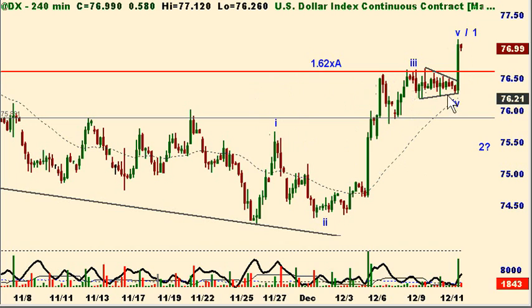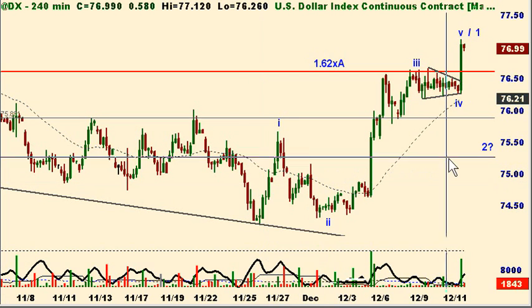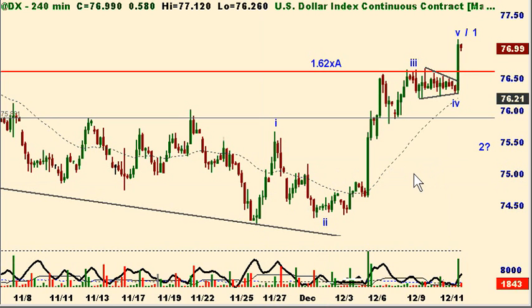At any rate, from there, we did carve out what appears to be a triangle, and you can relabel this rally 1, 2, 3, triangle 4, which is a classic Elliott wave scenario, and then an impulse 5 up, completing what perhaps is wave 1 of a trend change to the upside in the dollar. This is pretty significant in that if we get a corrective decline that holds above the lows down here around, let's see, about 74.20, then more than likely the bottom is in, and the dollar could be off and running in a significant way.